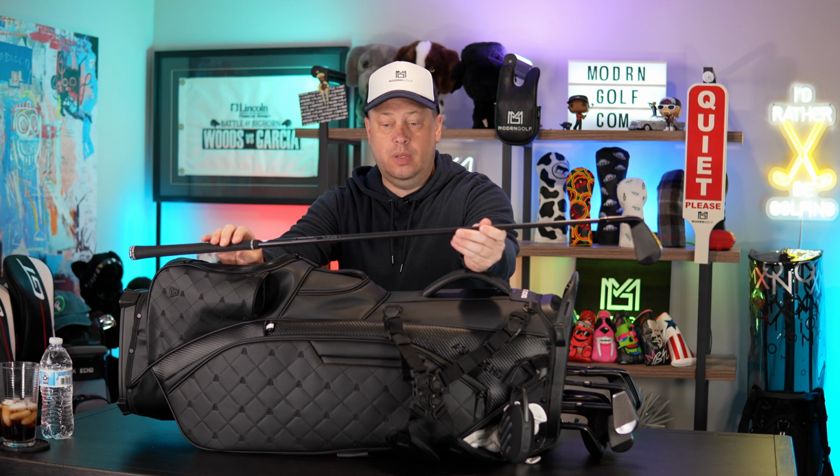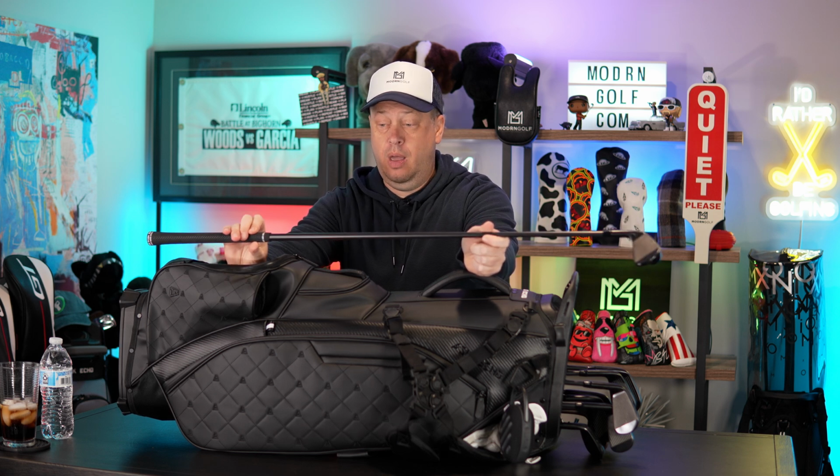These are the real deal to me. These are as good as an iron I would say I have played, and I've played Mizuno pretty much my entire life. I absolutely love the feel of these. I love the forgiveness. I love the flight. There's nothing I dislike about these. And again, I didn't go in this year looking to get new irons. I'm not that guy. I test a lot of stuff.